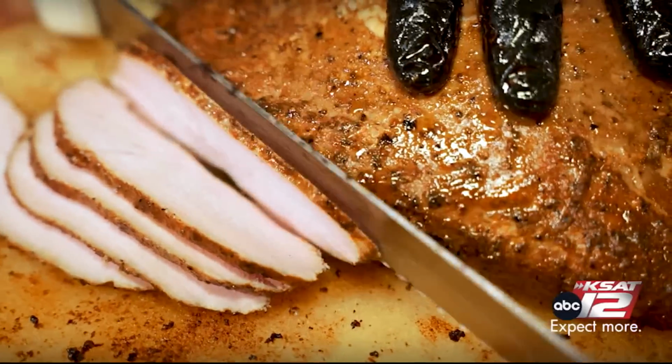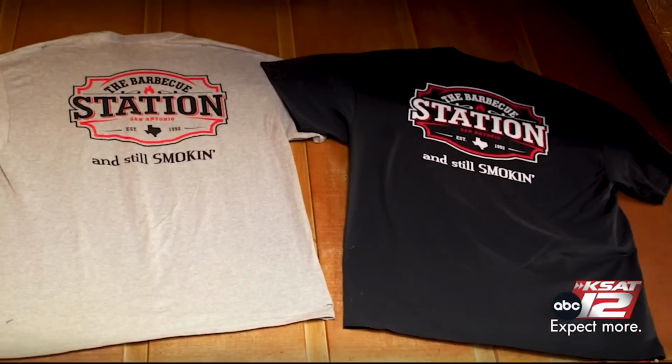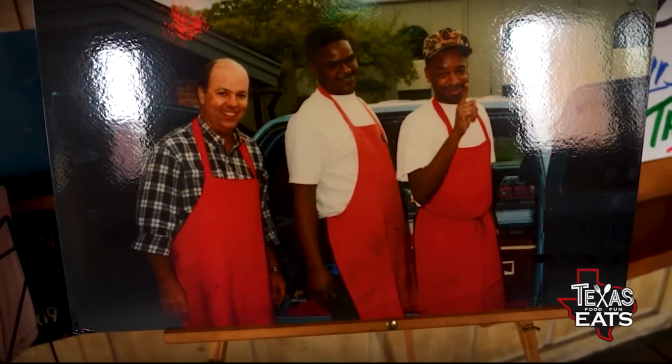Now, this restaurant is an institution. You guys have been here just cooking up great barbecue for decades. Talk to me about owning this restaurant, being a part of its legacy. Yeah, so my parents started this in November 1992, so 30 years ago this last November. And actually, I got one of the original employees. Two of them are still here.